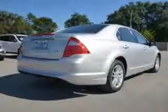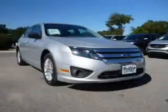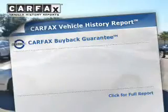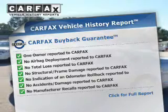The powertrain includes front-wheel drive with an efficient 4-cylinder engine that responds smoothly to its automatic transmission. You will appreciate the safety feature of anti-lock brakes. Know the history on this ride and greatly reduce your buying risk with the included Carfax Vehicle History Report.